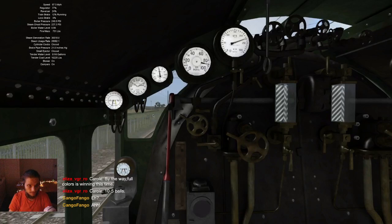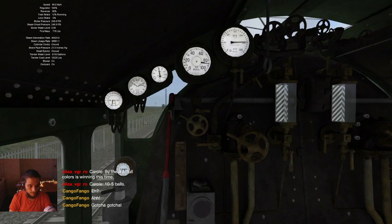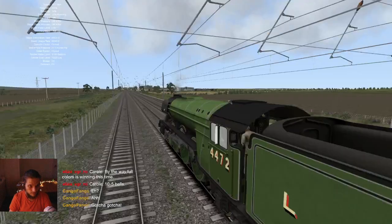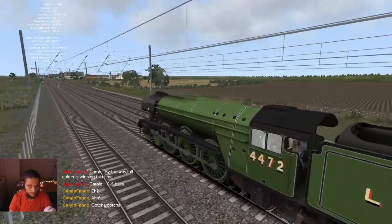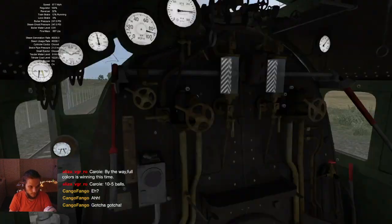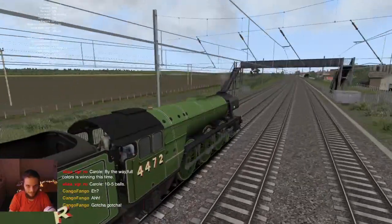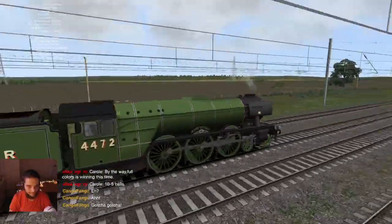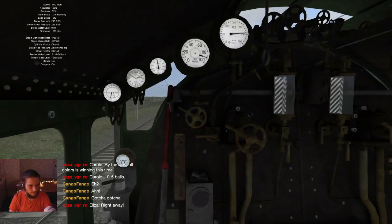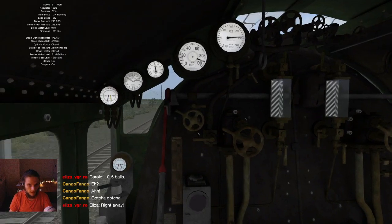Which means full throttle. And here we go. Regaining our speed. Which means resume the shoveling. Right away, thank you very much. Okay, we've passed 90 miles an hour again.